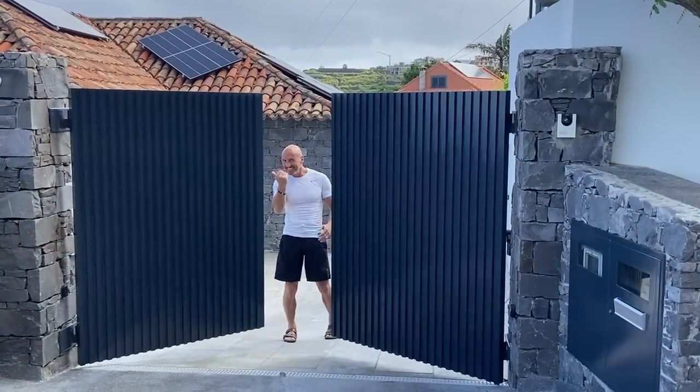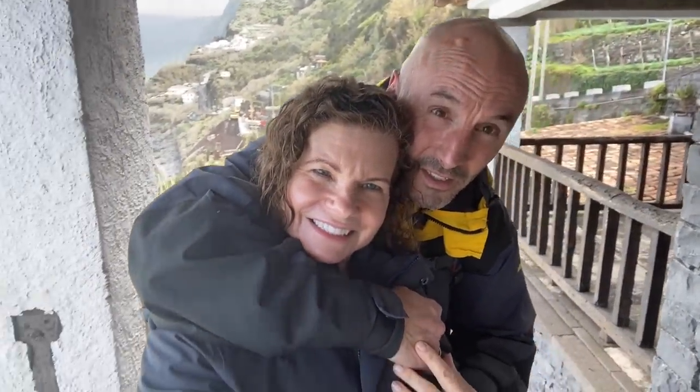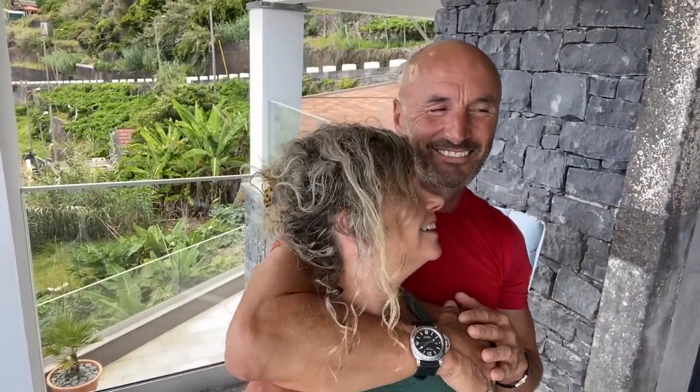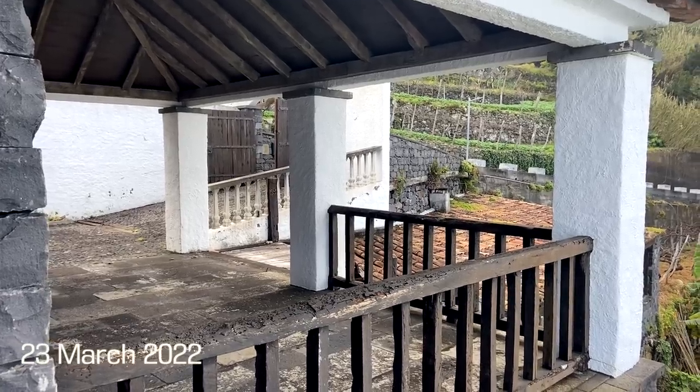Come in, come in. It's so exciting. It's our new home. A new ruin. A new pile of rocks. Soon to be our new home. And here we are, 15 months later, living in the house. I didn't think we were going to do it. It just didn't seem like it would ever happen. So stay with us. Watch the rest of the video. We hope you enjoy it.